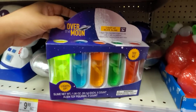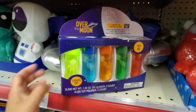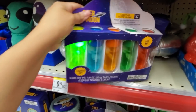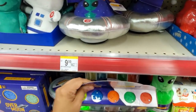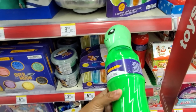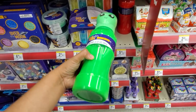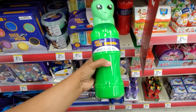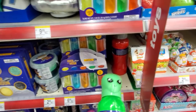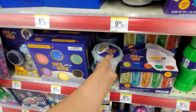So I found light up glow slime for only $7. And it comes with a little alien. Okay, that is really, really cool. I say split that up. And what in the world? $5.99. Look how huge. That is slime. Look how much you're gonna get. Oh my gosh. $5.99, and they have a red one. And $2.99 over the moon, crunchy slime. Okay, not bad.